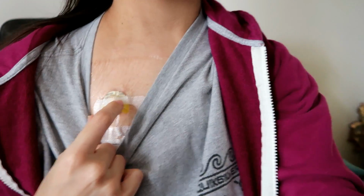So I have a port. It's a type of central line. Hopefully there will be blood if my port cooperates. We also have our tubes. We've got several tubes that we're drawing today. I believe it's 8 total. Lots of blood.